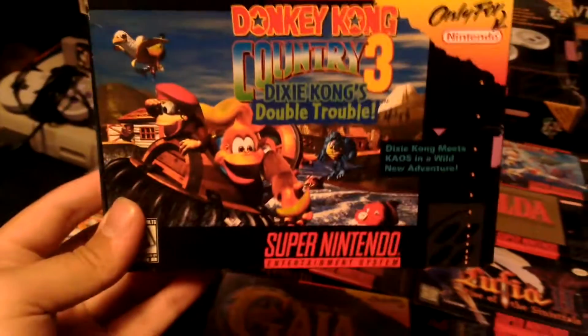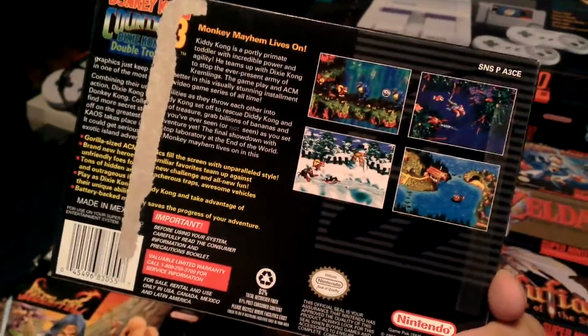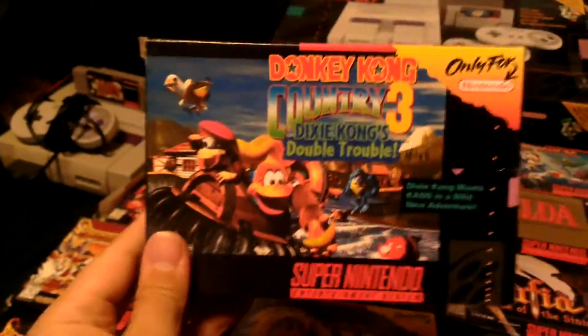Next we have a boxed copy of Donkey Kong Country 3. I think this is probably my second favorite in the series. It's a very, very cool game.